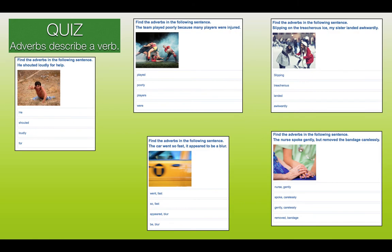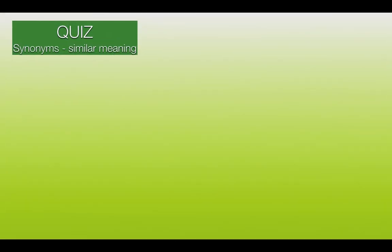And in number 4, this is quite tricky, but remember, an adverb describes a verb, and the verb in this sentence is went. So the 2 adverbs are so and fast, which is number 2. And last of all, 2 adverbs in number 5, gently, carelessly. How did you do? Did you recognize all of these adverbs, or most of these adverbs? Let's move on to the next quiz.